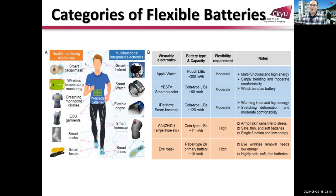For example, on this side, typically they are collecting some signal. So our battery needs to power some sensors. And this side, you may have more functions. You may need to heat up, for example, here. In that case, you need a lot of power. If you analyze the wearable electronics here, they use lithium battery, but some of them may only need a very small size lithium battery. And eye mask, they use zinc primary battery.